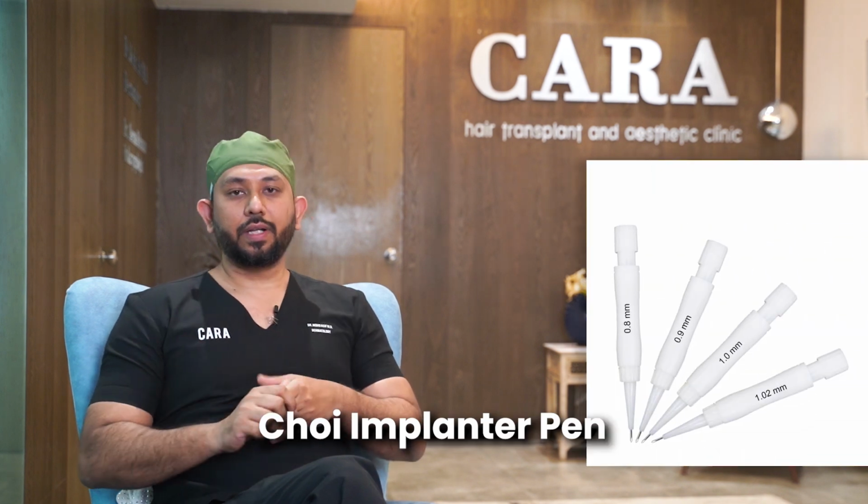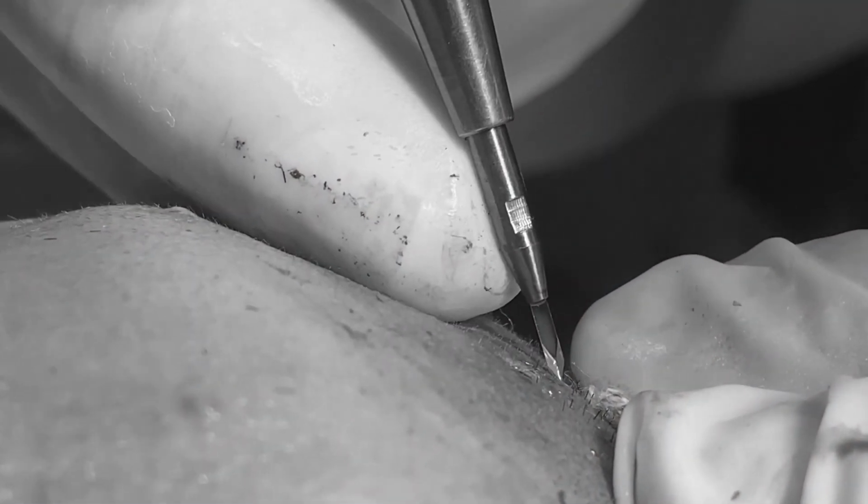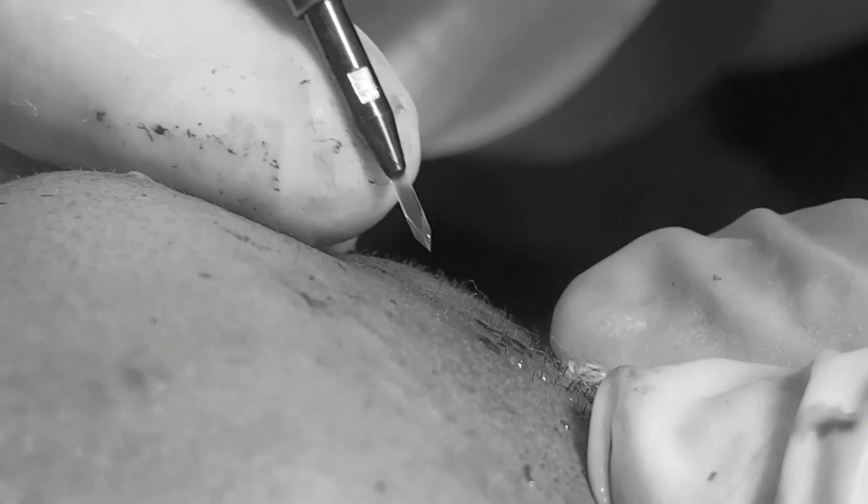Also, this is where the technique matters. The techniques of getting a hair transplantation procedure also vary across the world. There are techniques like direct hair transplant using the Choi implanter pen. There is a Sapphire method of doing the hair transplant as well, and the robotic hair transplant too. What we do in our clinic is mainly focus on the microincision technique done by the Sapphire hair transplant, which is the finest way of doing the hair transplant.